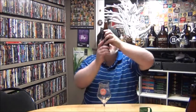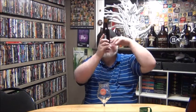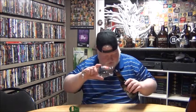Now this is Ursa Minor, which is a black lager at 4.9% alcohol by volume. There it is right there. Now looking through the bottle, I can actually see through it, so that does not make me think it's going to really be a black lager. Maybe a dark amber. Maybe it will be black once it's poured, but through the bottle I can see light through the bottle. So I'm a little weirded out by that. Let's open her up.